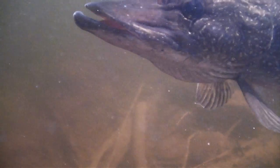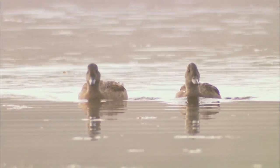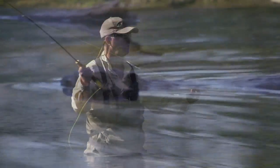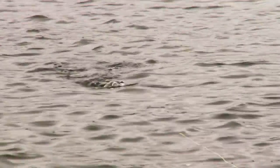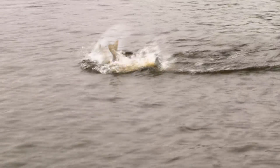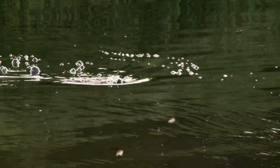Northern pike. They're the wolves of freshwater in Algoma. Constantly on the hunt for the next meal. For fly fishers who love to catch pike, enticing them to the surface can be the ultimate high. Their attacks are savage, explosive, merciless.